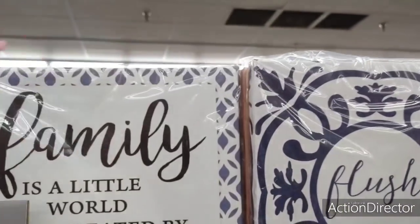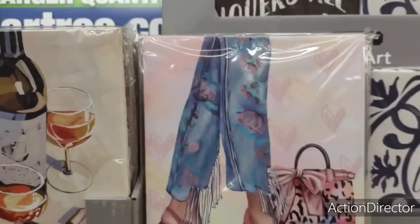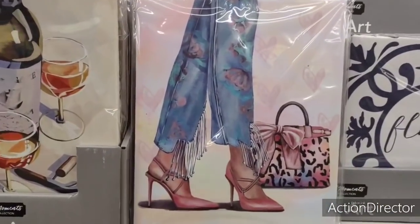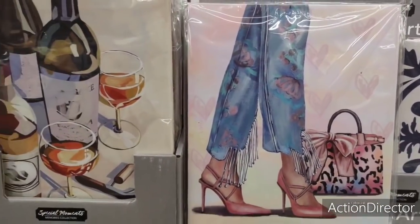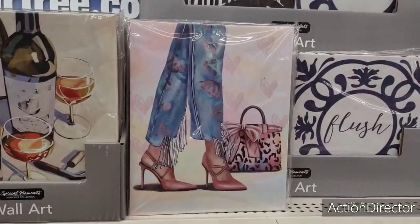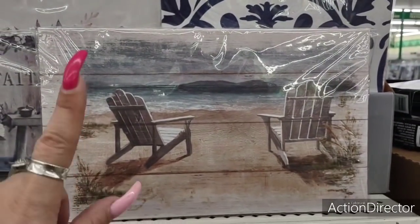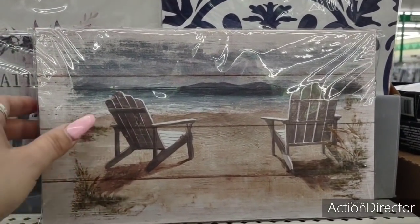There's so much here. But I want to go to a different Dollar Tree because there's still more stuff I want to show you. This is going to be a long Dollar Tree shop with me, so I know you guys don't mind. You guys like these, but I mean, there's a lot of stuff that we've been finding. This is Coastal Beach House. Coastal whatever. You guys know what I mean.